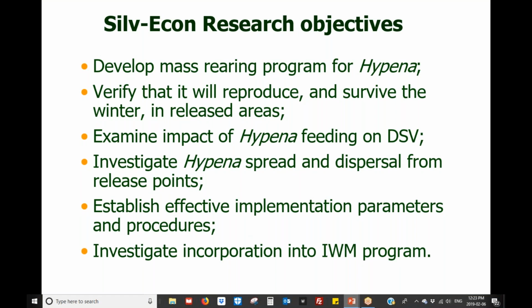Those are things like developing a mass rearing program for Hypena. So how do you rear thousands of them that we would need for a biological control project? I should mention this is in the scale of mass rearing programs. This would be on the smaller end of things. So we're looking at rearing thousands of caterpillars, not hundreds of thousands. So developing some good rearing methodology.